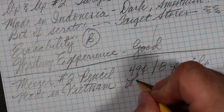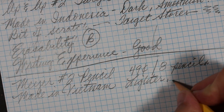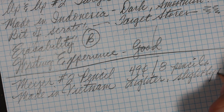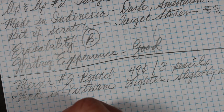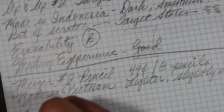and they are a little bit lighter, slightly waxy, not terribly. But they feel a little harder. They're fairly quiet.